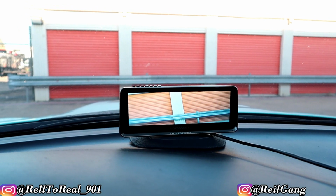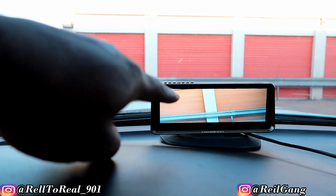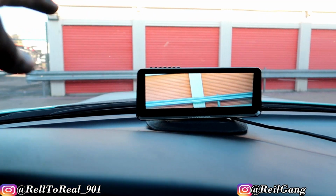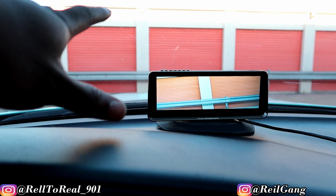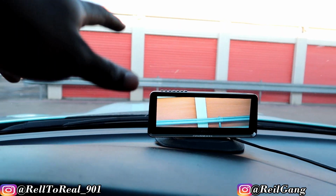And y'all, I got 10 on my front windshield. You see how dark it look on this from this? So it's real good, and it's gonna be way better at nighttime, especially when it comes to seeing that road. But as you see, you don't see no road. You see these storage buildings. But I'm gonna show you guys tonight.